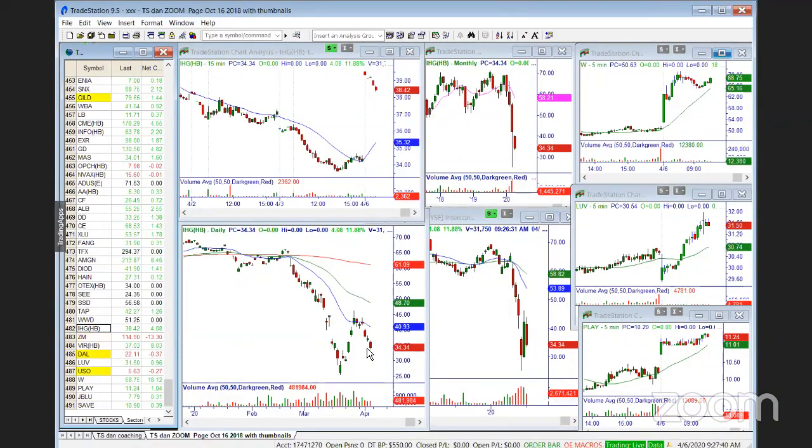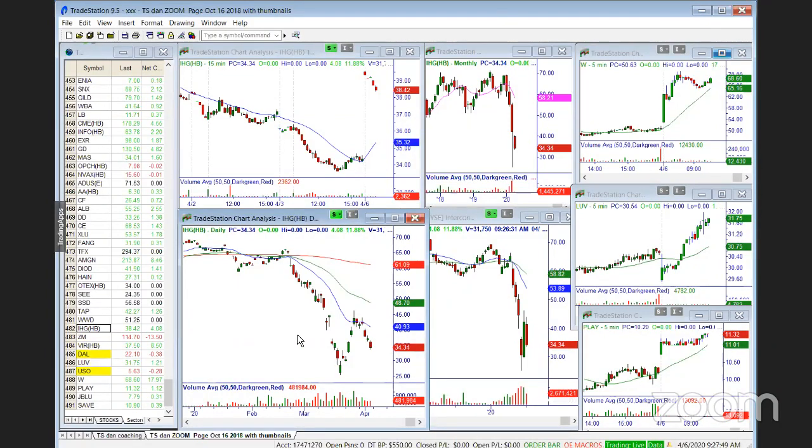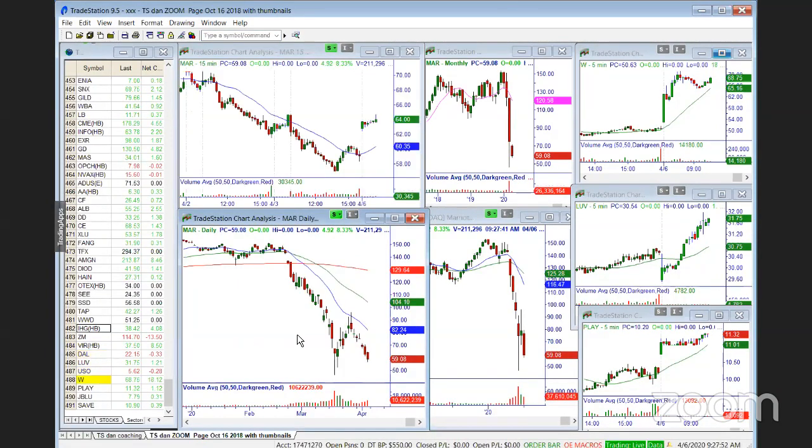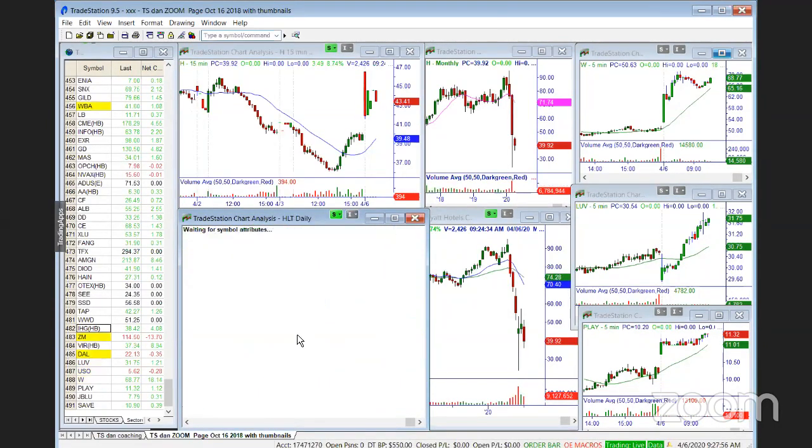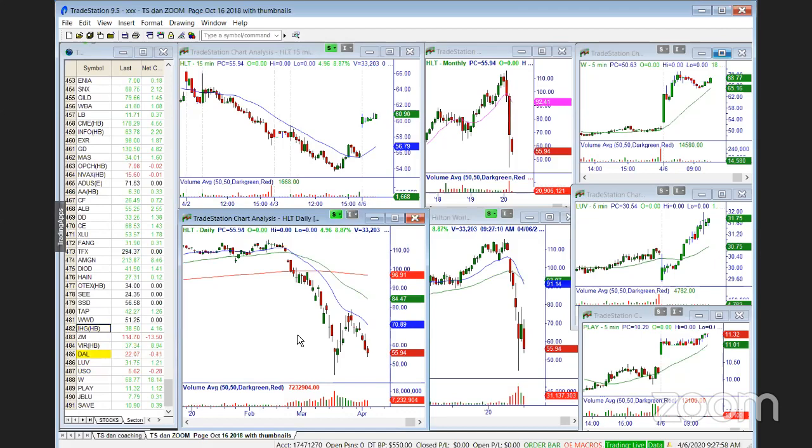IHG Hotel, I just noticed pre-market at a big percent gap, 38.42. We can do better, but Marriott, another beat up sector, Hyatt, Hilton. Exactly, Alex. That was my first thought. Oh, wonderful. Chinese involved.